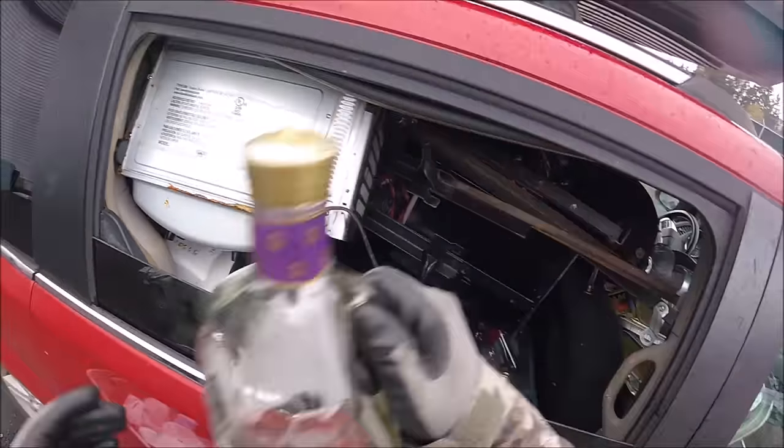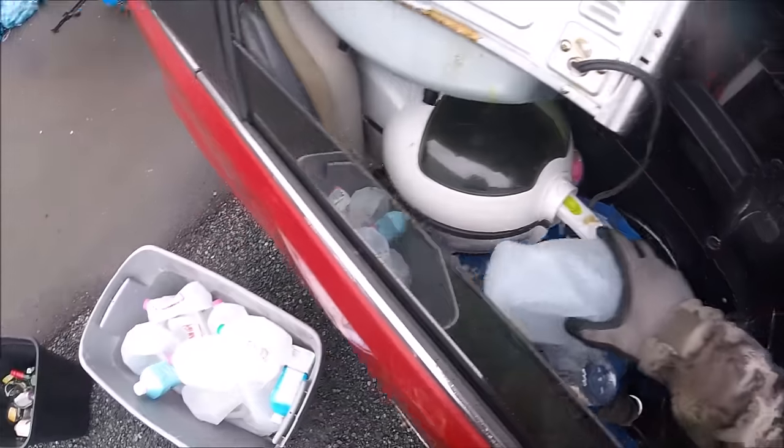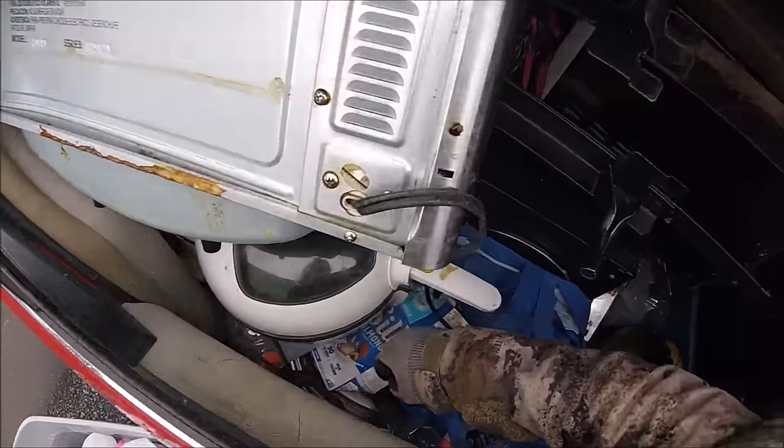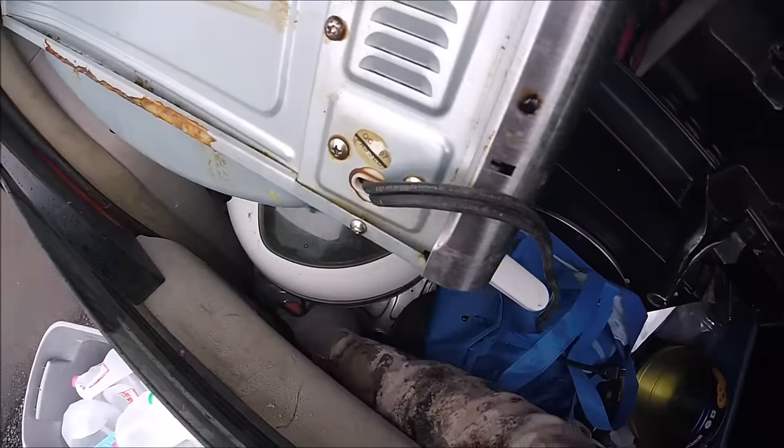Same house, four of these big ones. To be honest, the big ones are not really worth it because they take so much space up and they're heavy, but sometimes when it's slow, grab what you can get, right?